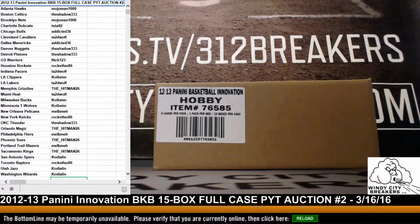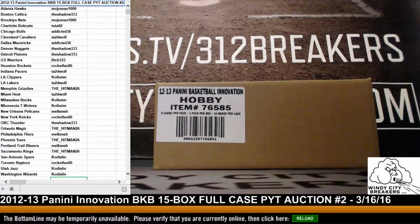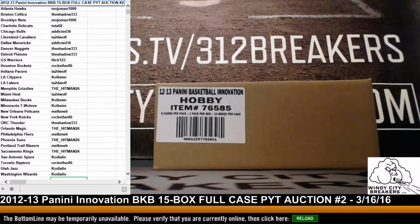Hawks, Mojo Man. Celtics, The Shadow. Nets, Mojo Man. Bobcats, Too Tall. Bulls, Addicted. Cavaliers, Tattoo Wolf. Mavericks, Addicted. Nuggets, The Shadow. Pistons, The Shadow. Warriors, Fitch 123. Rockets, Rocket Fan. Pacers, Tattoo Wolf. Clippers, Copster. Lakers, Tattoo Wolf. Grizzlies, The Hitman. Heat, Tattoo Wolf. Bucks, Copster. Timberwolves, Copster. Pelicans, Mel. Knicks, Rocket Fan. Thunder, The Shadow. Magic, The Hitman. 76ers, Mel. Suns, The Hitman. Trailblazers, Mel. Kings, The Hitman. Spurs, Kodalen. Raptors, Rocket Fan. Jazz, Kodalen. Wizards, Kodalen.